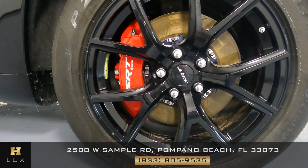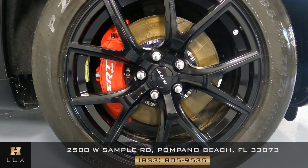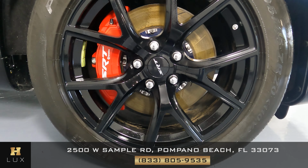Now what about the last wheel? And again, I'm not seeing any type of curb rash. Just like the last three, this one is in perfect condition.